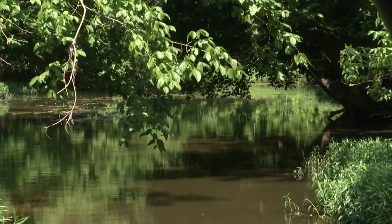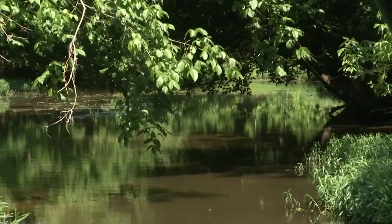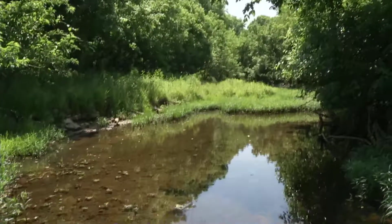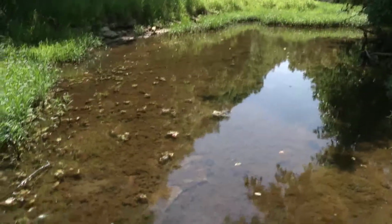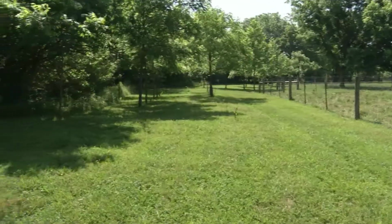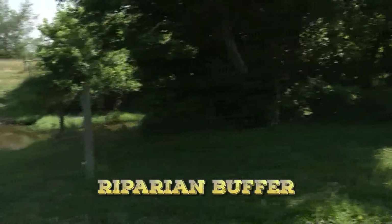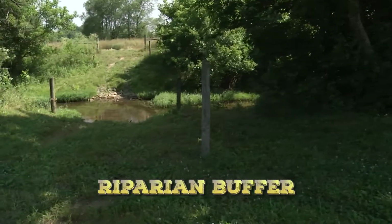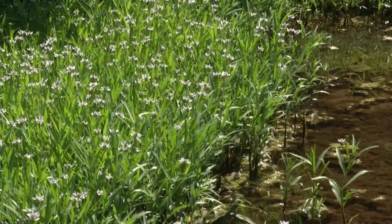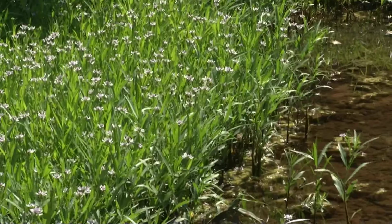Being on Harrods Creek, which is a water source for Louisville, it was important for us to make sure that that water stayed clean and that we were not a contributor to any erosion or any animal waste to go into that creek. To do that, we've put in what's called a riparian buffer, which is a tree planting along the creek to stabilize the banks. We've planted grasses along the creek as well so that we don't have any dirt exposed, if you will, so there's no erosion into the creek.